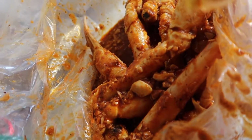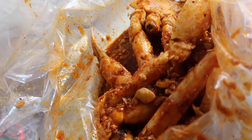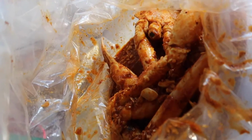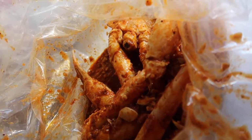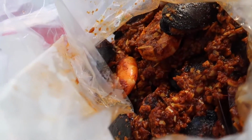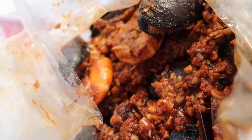Wait, what did he give us? The real spicy one or what? Alright, so far I had the corn and it's nice and spicy, it's not too much. I didn't go for the spicy one, I went just for the basic, but the flavor in this is banging. And then also there's mussels over here with shrimp.